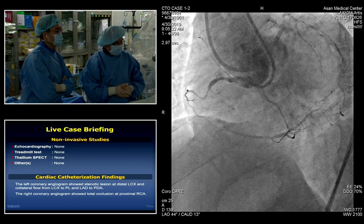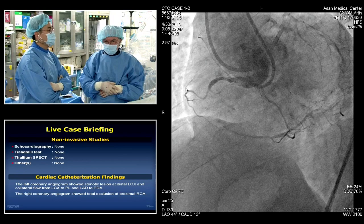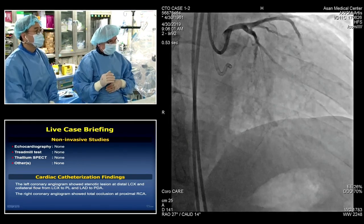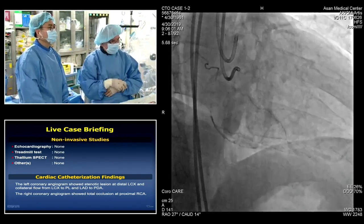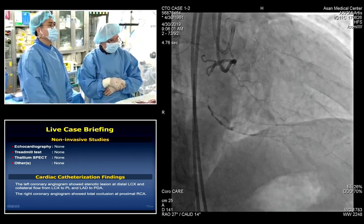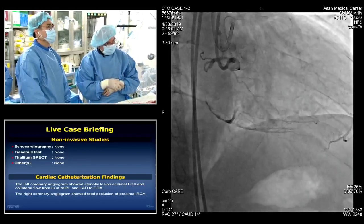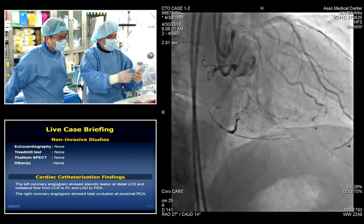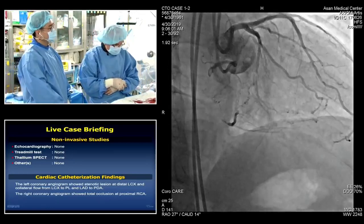Not much calcium. There are some collaterals which supply the big right coronary, but as you saw in the previous shot, it's not very inviting. Well, they give options, I think, especially the epicardial connection from the circumflex. The PL branch is, for me, the most inviting. There might be a distal septal. This is the setup.